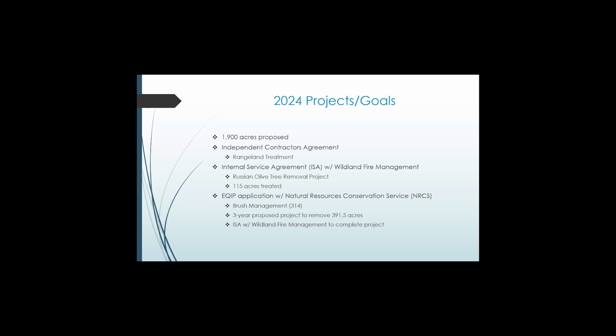Some of our goals out here: I said we propose 1,900 acres. I want to increase that. We're also going to be contracting an independent spray company to come out, and their focus will be communicating with our noxious weed specialists, as well as our range permittees who graze cattle on our rangeland, and trying to manage the weeds out on rangeland. And then we've also got an EQIP application with the NRCS, and it's a 3-year project where we're proposing to remove 391.5 acres of Russian olive trees down in our riparian areas.